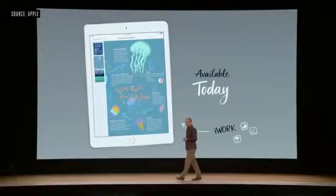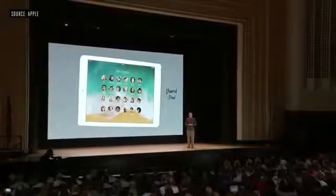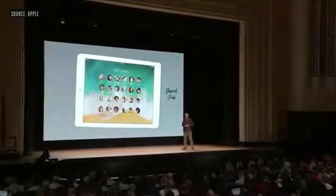It's available to order today, and will start shipping to our customers and arriving in stores this week. Now, some schools provide an iPad for every student, but some schools like to share a pool of iPads among many students. To make that easier, we created Shared iPad.